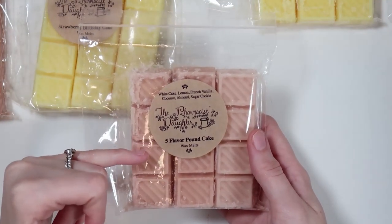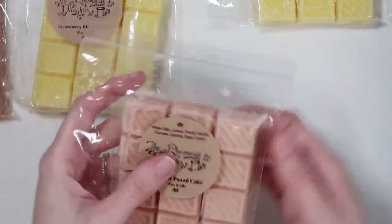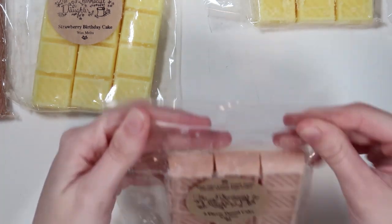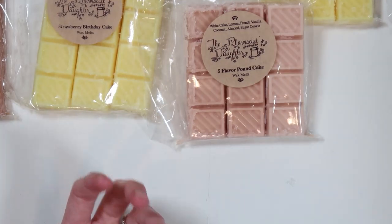This is five flavor pound cake, which is another one I've heard quite a bit about. This is white cake, lemon, French vanilla, coconut almond, and sugar cookie. Oh yeah, that is really nice. Oh, that's really nice. It just all smells so good.